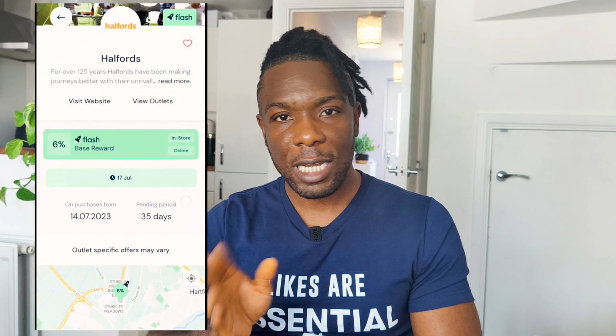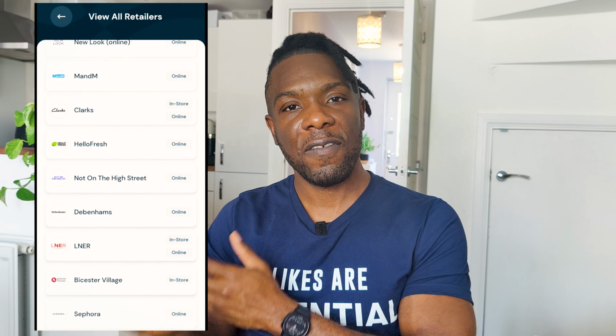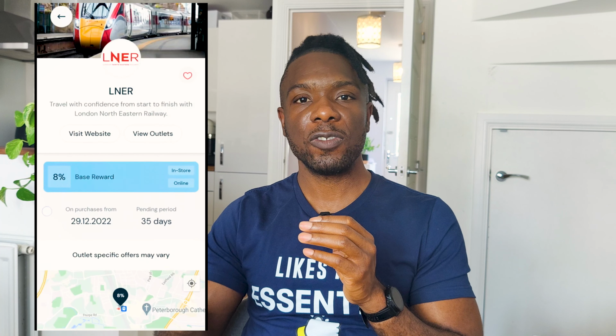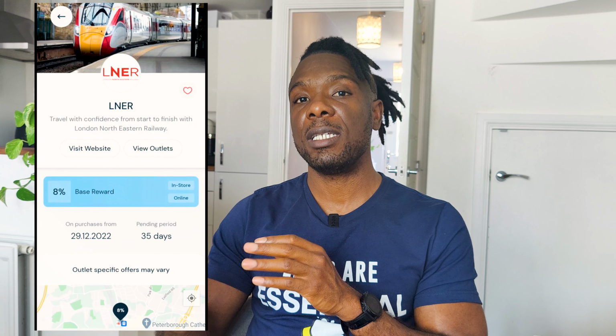And to be honest, I wish I didn't click, because I've literally just spent over £500 at Halfords on a service and 2 new tyres. That would have made me over £20 in cashback if I had signed up to this app before. As you can see here, you could earn up to 8% on your train tickets. So if you're a regular traveler, you could earn some decent money.